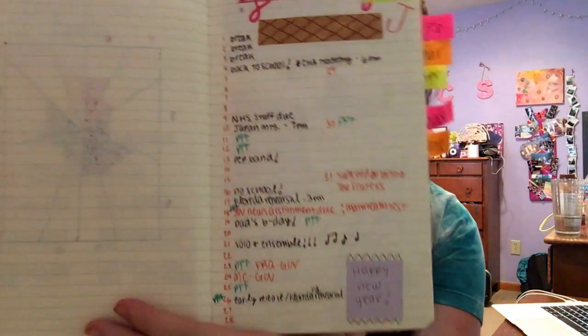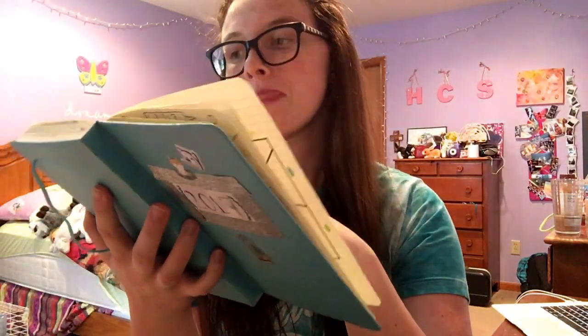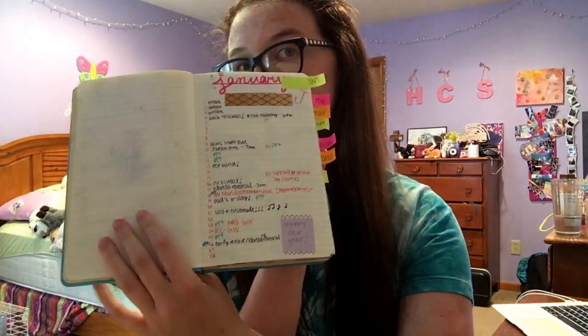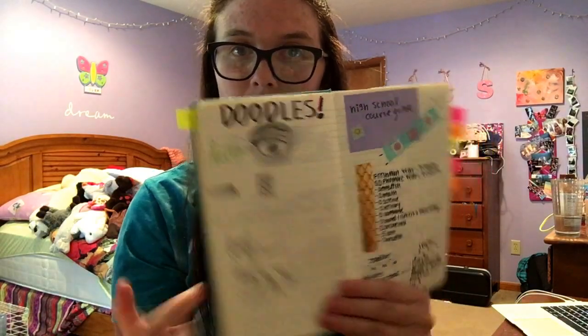Yeah, the black is school stuff and also important events and everything. Red is for school classes, that kind of stuff. And then the green is pit orchestra rehearsals. So I do that sometimes with monthly spreads. I color code, but yep, I like this spread. It's pretty cute. The next couple pages, I have a doodle page, which is very nice to have. I have a couple of those throughout this journal, in case I get bored in class or whatever.